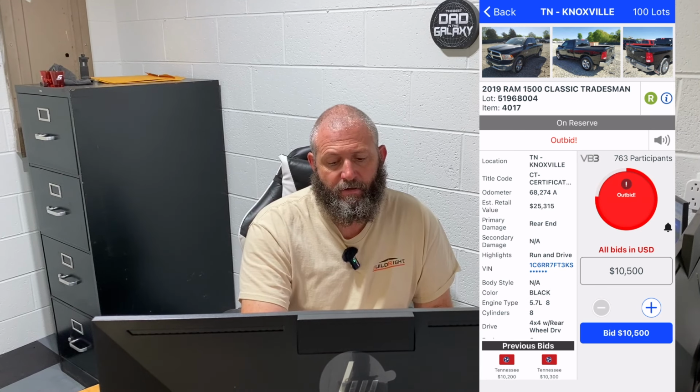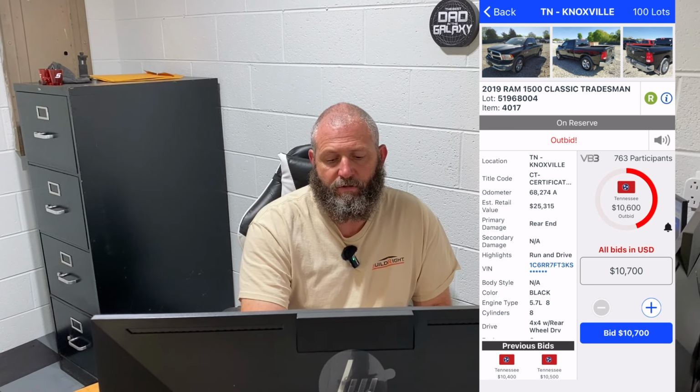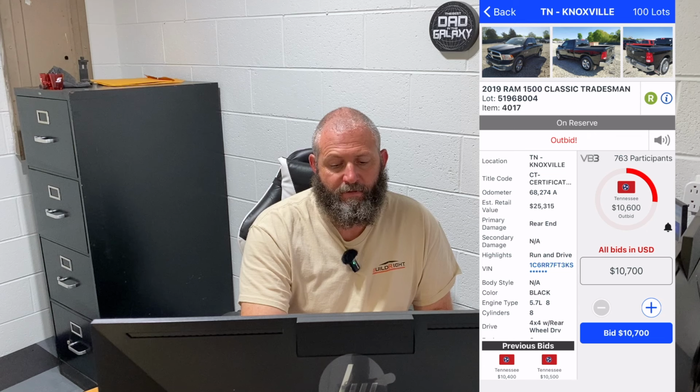So it's a really nice truck. It really doesn't look like it has a whole lot of damage, just a little bit of damage. So we just got outbid in bonus time at 10-4. So now I just bid it to 10-5. And this thing's on reserve, so see how it goes. Just got outbid at 10-6. I bid it again at 10-7.